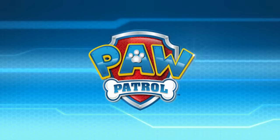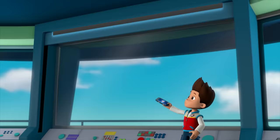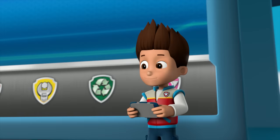Paw Patrol, ready for action, Ryder, sir! Thanks for hurrying, pups. There's double trouble in the tunnels. Danny X is rocketing out of control, and Wheels can't shut off her skates. Whoa! Oh, no! Wheels? Who's that? Miss Marjorie. That was her nickname when she was a roller derby champ.